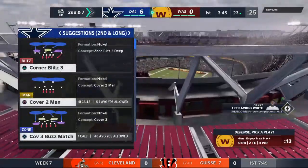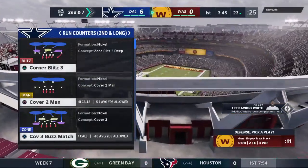28-30, they could be in some trouble. I think so, because then you turn it into a shootout, and that means your offense has to keep pace.